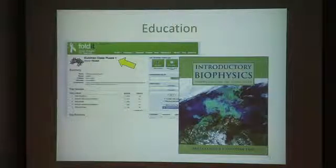And so the way that we're doing that is we're actually going to set up an educational version of Foldit, which will try and teach basic ideas that are related to biochemistry in all of high school biology. So we're trying to really use this software to demonstrate some of the core principles of biochemistry as it plays its role in biology.